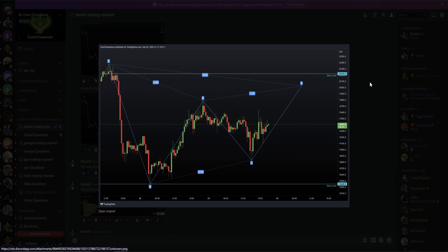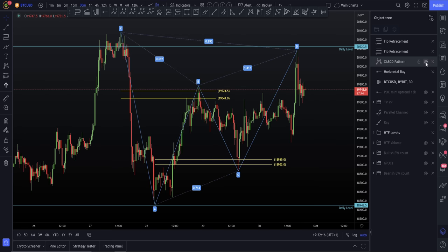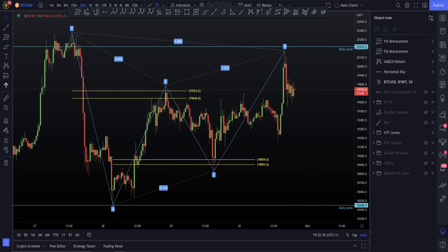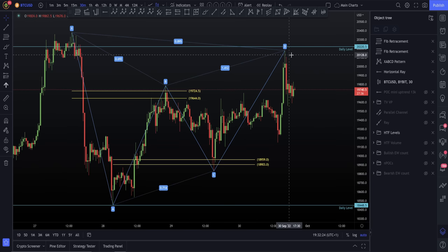Okay, you can see here, please, ladies and gentlemen, understand this is given in advance, live in the time, ready and waiting for the champions inside the Discord. We had that harmonic. I was remaining bullish. I'm looking for higher. Ladies and gentlemen, what happened next? Well, let's add on that harmonic, shall we? And here we go. We can see from the prediction, we all know why every single high and low was put in next. We knew we were bullish. We knew we were looking for higher. Bam, there we go, ladies and gentlemen.